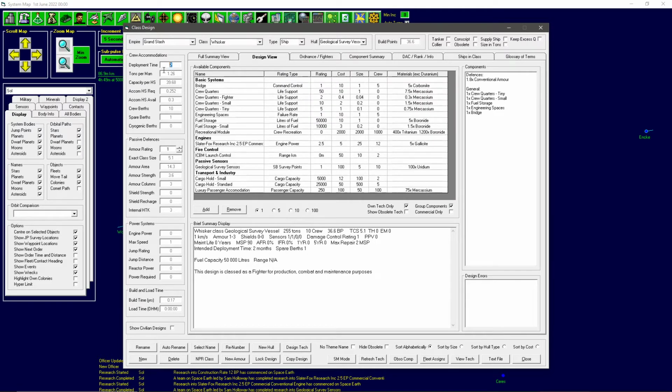If we look at the design view, it will add a bunch of, well, that added more armor, I guess, because it got bigger. But you can see it's adding crew quarters and fuel and so on to make up for the large amount of supplies that it needs to carry. It just does this automatically. So you need to think a bit about how long your crew is going to be out. After that period, the morale will begin to drop, everything happens worse, and they need shore leave. Or they need to find a ship with a recreation module.